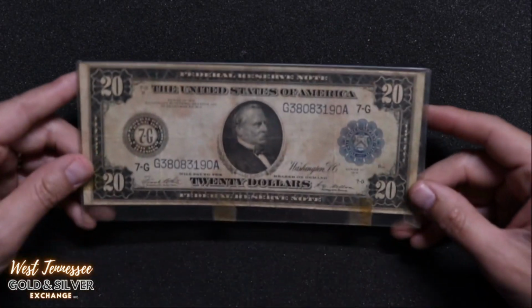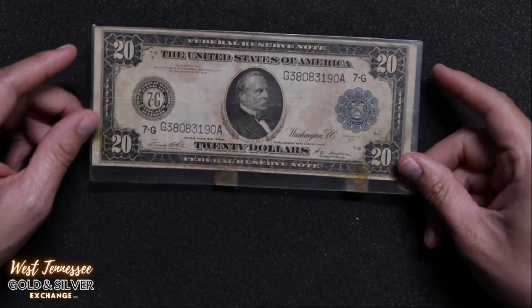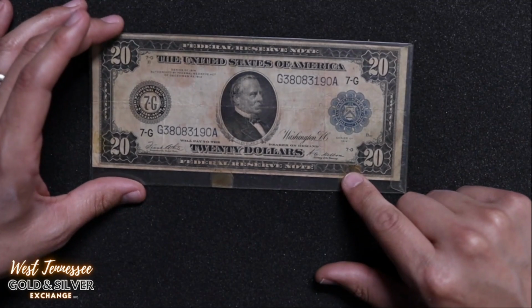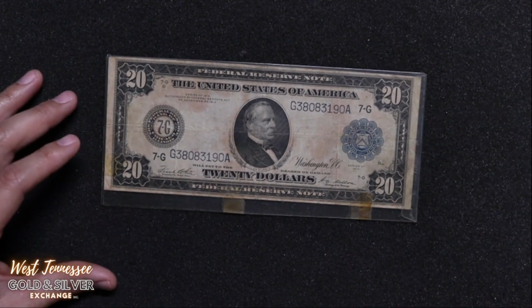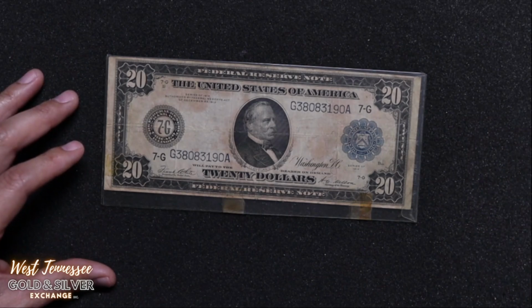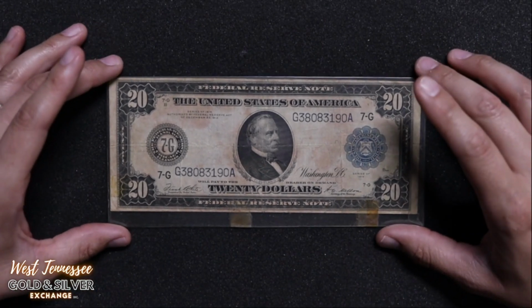There's not that much good stuff in here, but there is some interesting stuff, and I'll show you one of the most interesting things right now, this $20 large note. I don't think I've had one of these into the store yet. I've had other large bills. I know I've had the dollar. I had some national currency that came in, but I don't think I've ever had a $20 large note come into the store.